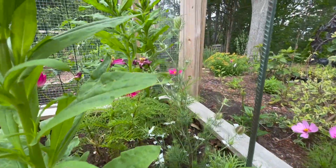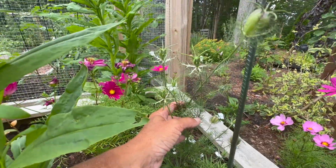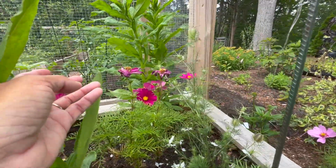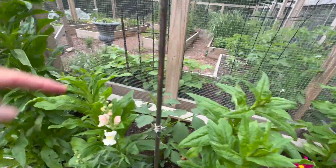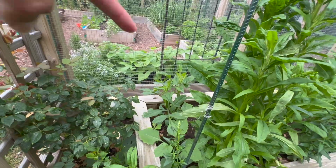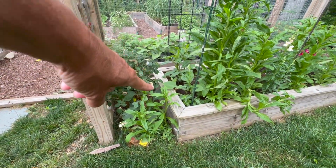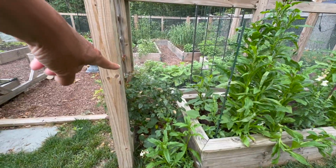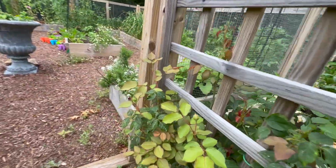This Nigella, shoot, I don't even think I took a picture of it when it was in bloom, but I grew this from seed. It was really, really pretty, but it's gone by. And some more cosmos. And I have a whole bunch of dahlias in here. Back there, I have some straw flower and dahlias growing outside the box next to my James Galway rose, which has gone by, but is starting to bud up again. You can see right here.